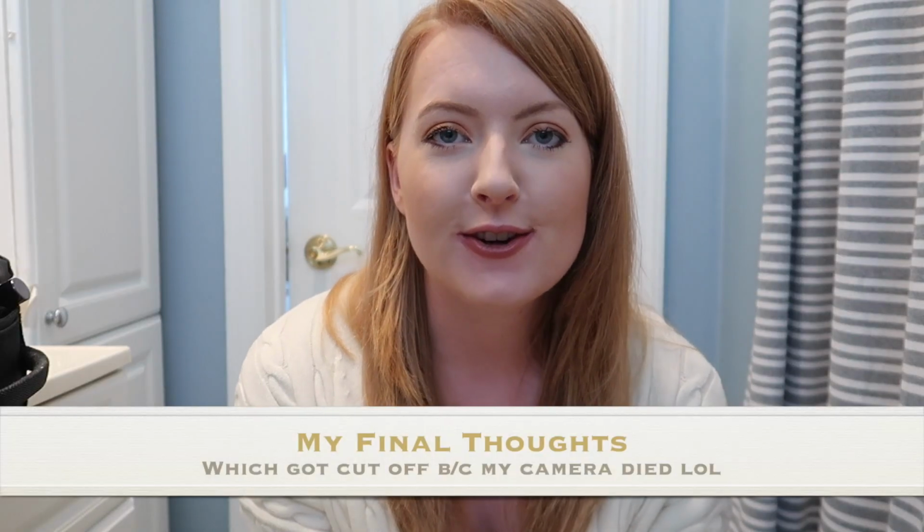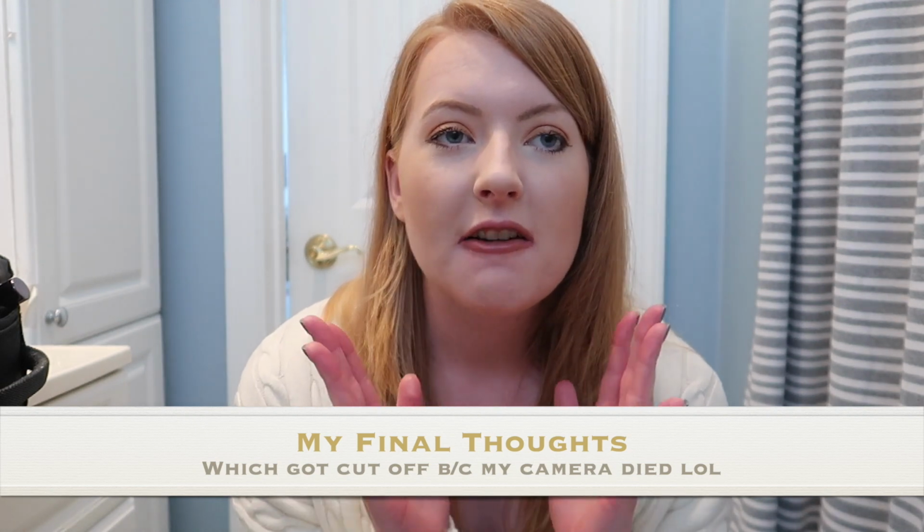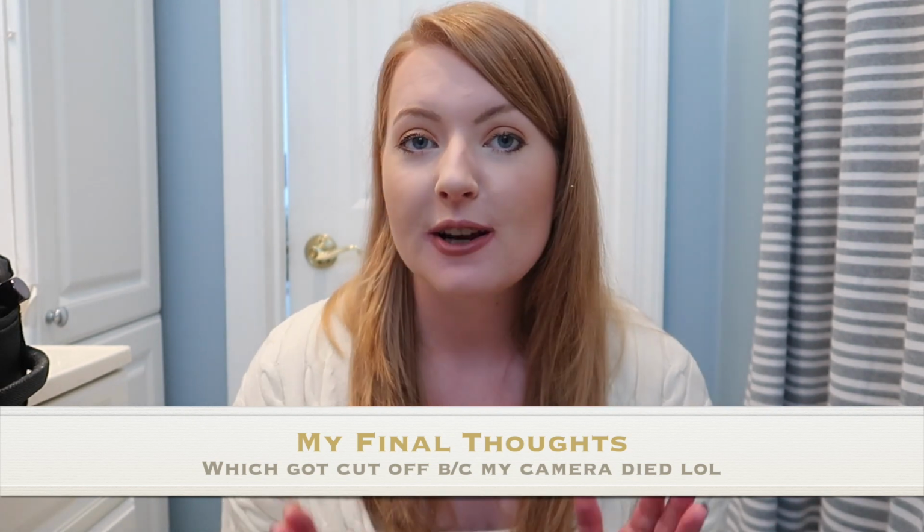Now I used Natasha Denona's shadows. I love this palette, definitely 5 stars from me. I would 100% repurchase this or try some of her other palettes. I was really satisfied with how this palette performs. I have used it multiple times now for all day affairs, and it really does stay on. I know that this shadow will last me 6, 7, 8 hours from now. It will still be looking good.